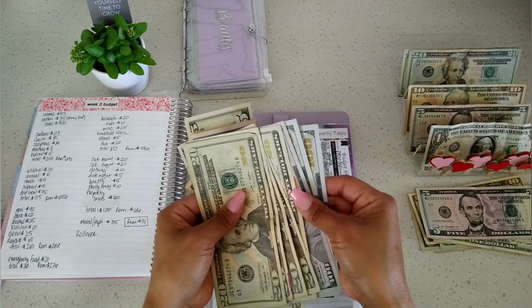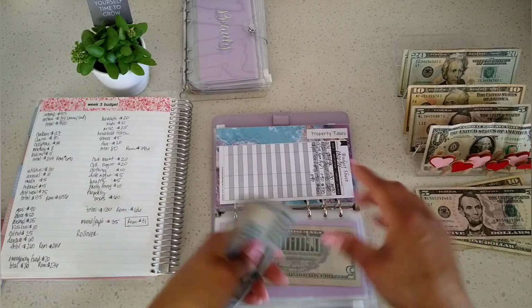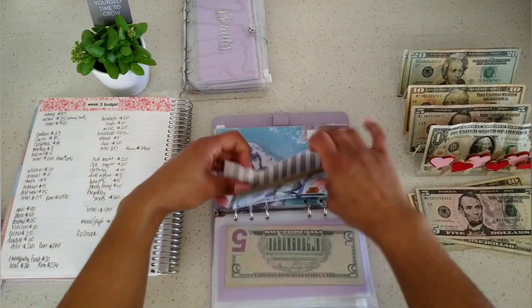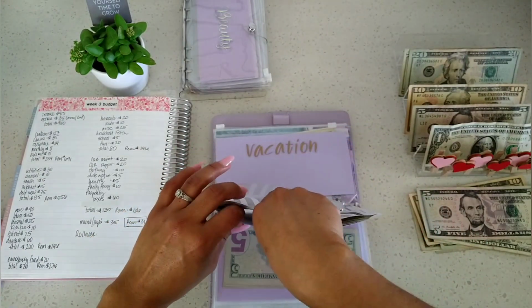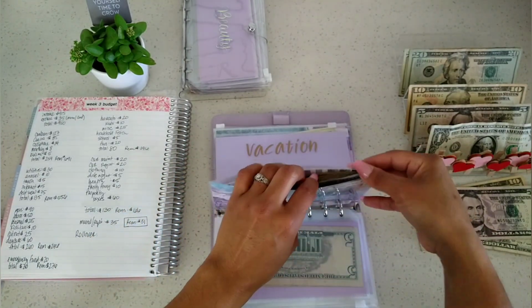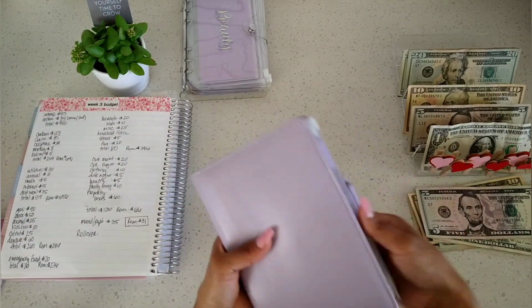I think we only have about maybe $30 or $40 that we need to stuff next time, and we'll be done with this for a while. Vacation is getting nothing, and I think that's it for this binder.